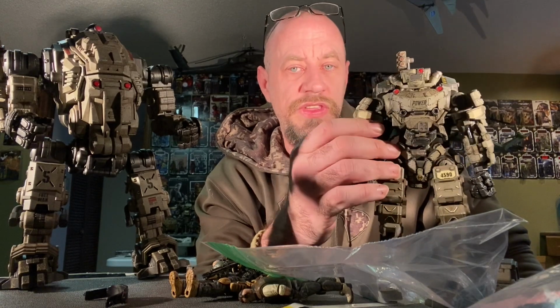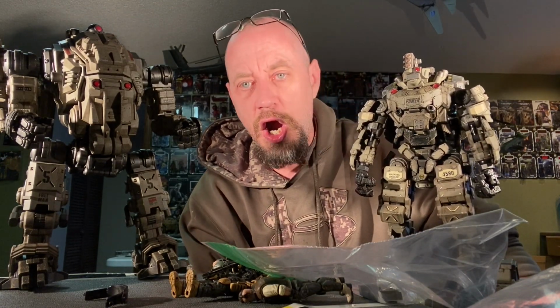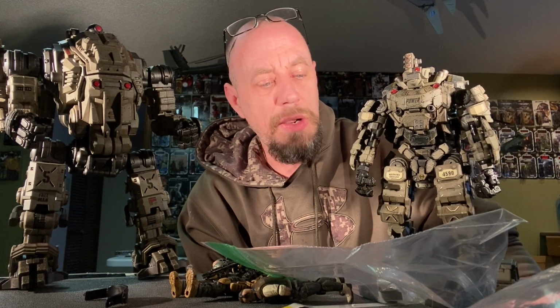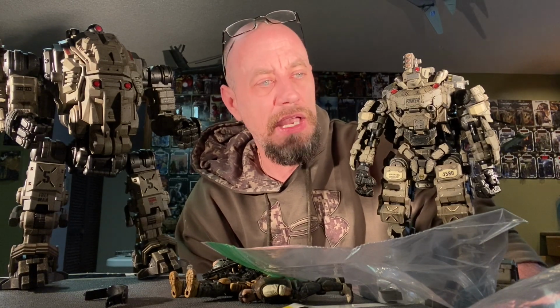So this one takes the cake on that because of the modularity on the weapons and the armor. Like I said, you could strip all the armor plating off and use it as a light mech, and then you could armor it back up and use it as a heavy mech.